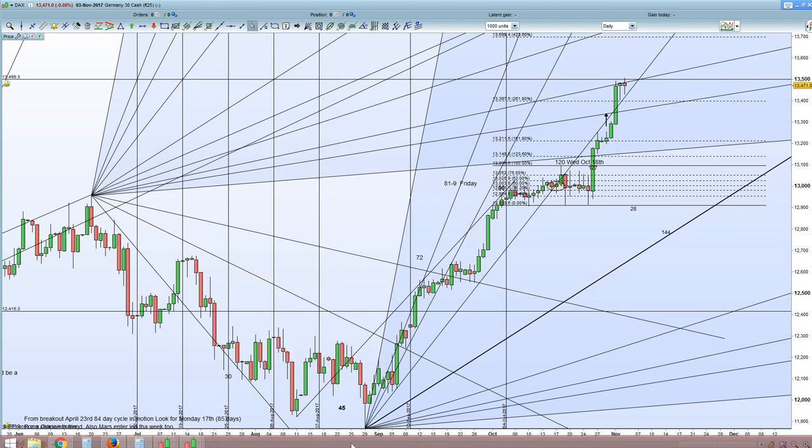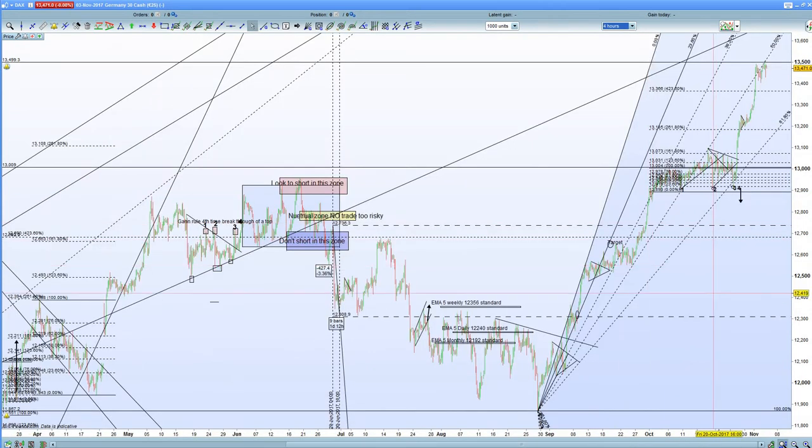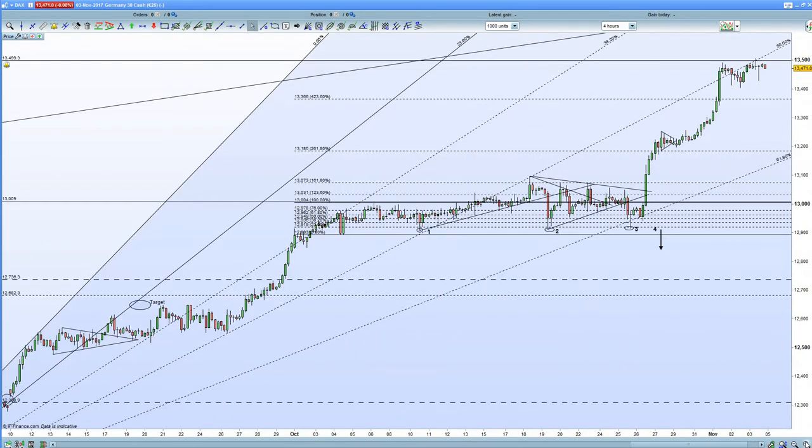Today is Sunday, November 5th, 2017. It's the DAX 30 recap. So, I'll switch over to the 4-hour chart. Zoom in on that.